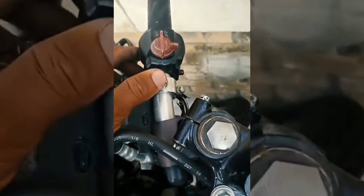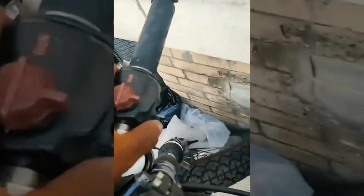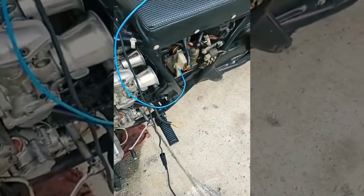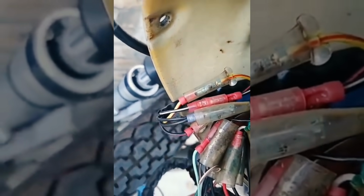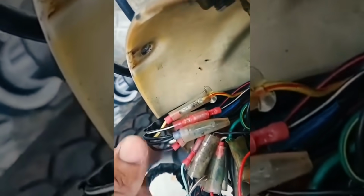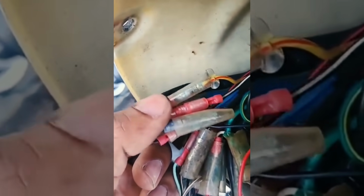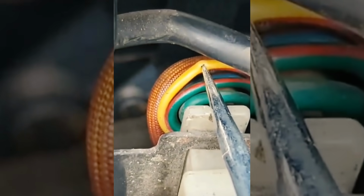So I made some progress with the whole starting issue. This switch gets positive at all times. And when you press the starter button, it just sends it to the solenoid. The solenoid has to be grounded through the neutral switch or the clutch switch. Now I verified that the 12 volts is getting to the handlebar switch through these black wires here. So these are 12 volts all the time. What happens is it goes into the switch, you press the starter button, and it goes to this yellow wire, which then makes it to this yellow and red wire right here, where that test light is poking.